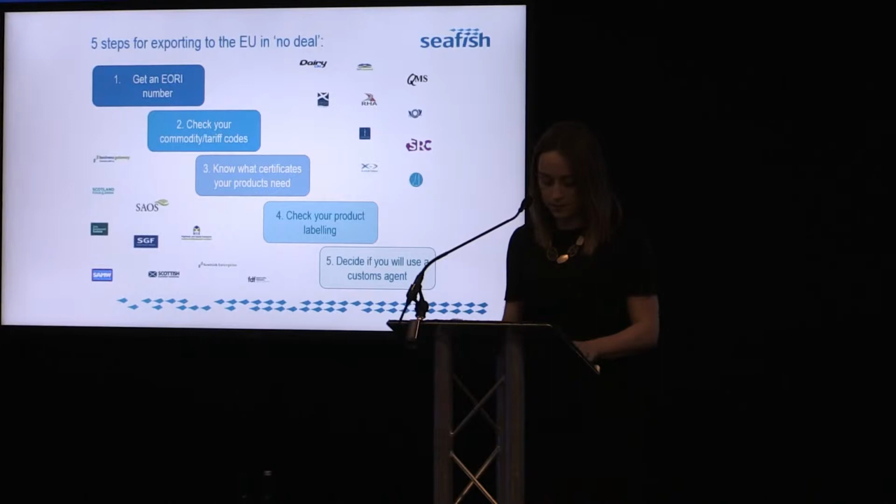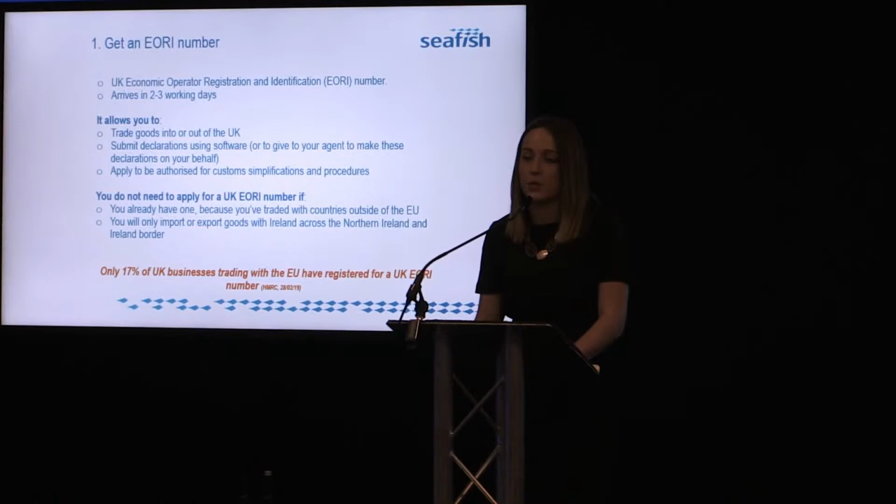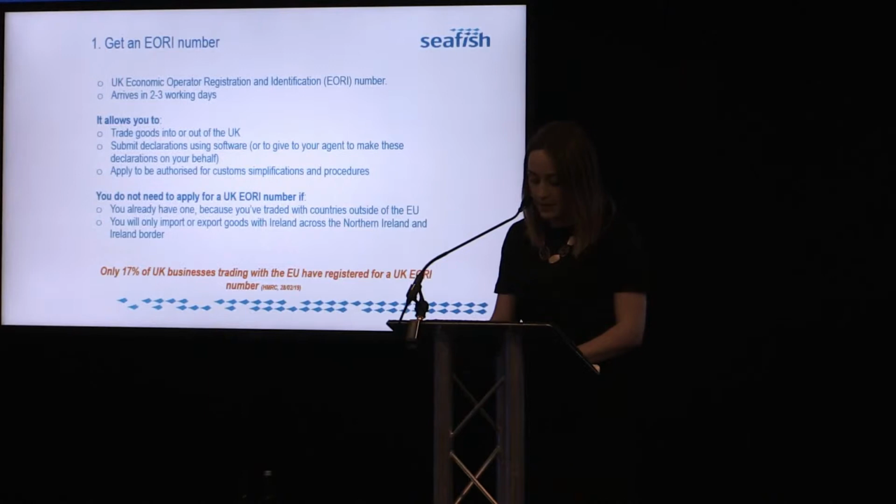So step one, get an EORI number. If the UK leaves the EU with no deal on the 12th of April, many UK businesses will need to apply the same processes to EU trade that apply to trade with the rest of the world. Attaining a UK economic operator registration and identification number is essential for those of you wishing to import or export with the European Union post EU exit.